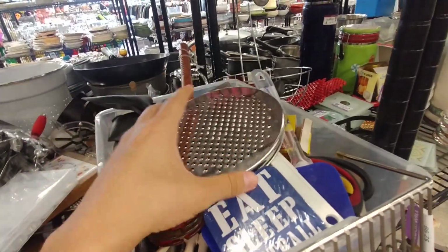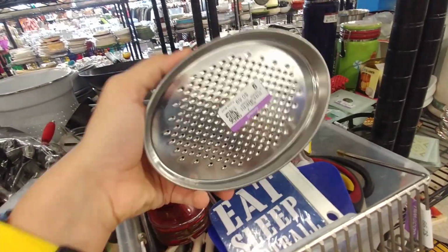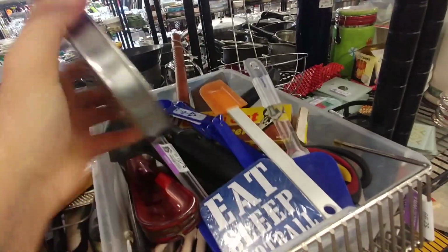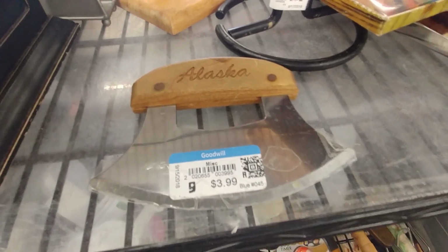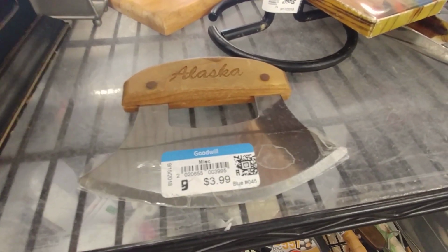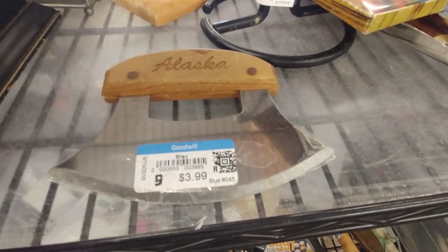Creeping up wood, fat wood, stuff like that to get tinder. That's just 69 cents. Let's see what else is in here. I just found an ulu. Engraved Alaska, $4, I don't know.